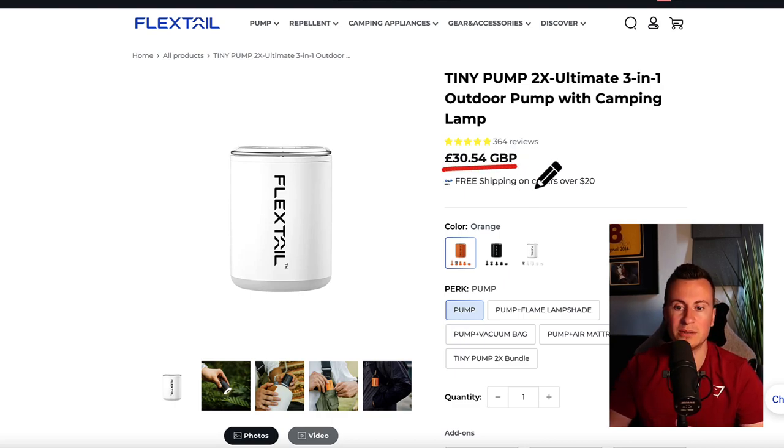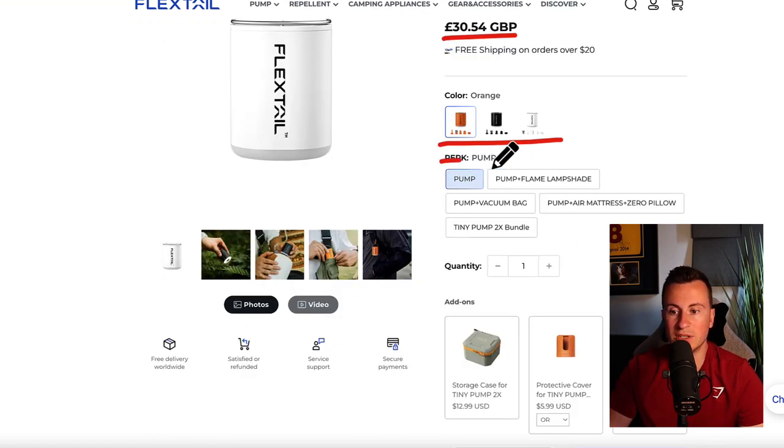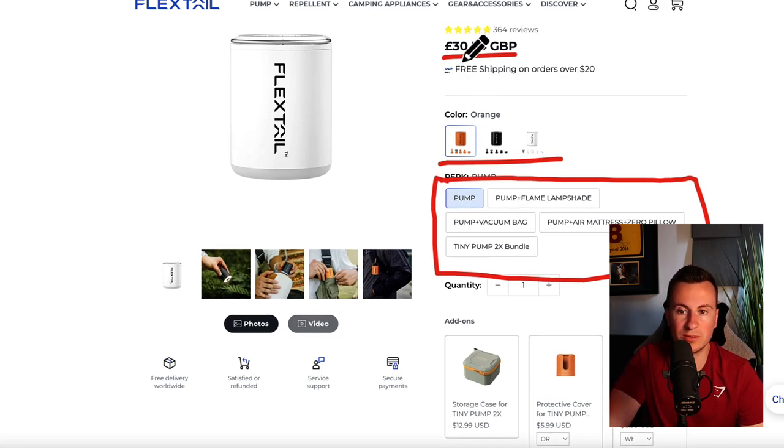So £30 for the product itself. It comes in three different colors and it comes in lots and lots of different variations too. So the cheapest will be £30. And then obviously when you're buying two of these things or you want a vac bag, etc., to come with it, that's going to bump up your average order value.